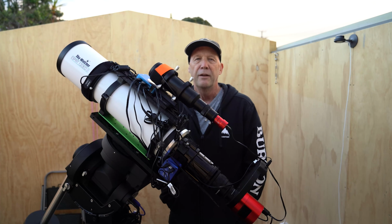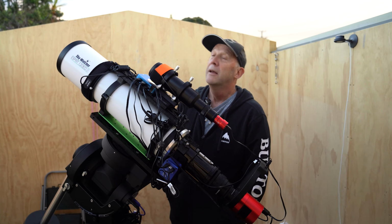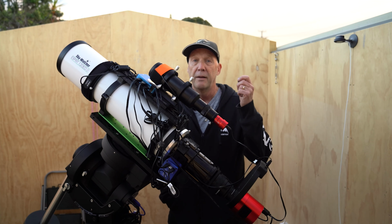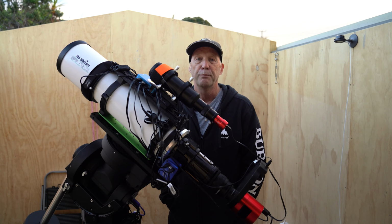So that's a quick rundown of the equipment that's being used tonight to image some of the lovely Southern Hemisphere targets we've got down here to view in little old New Zealand. So time to close off the roof and wait for night to come. Back to you, Joe and Glenn.